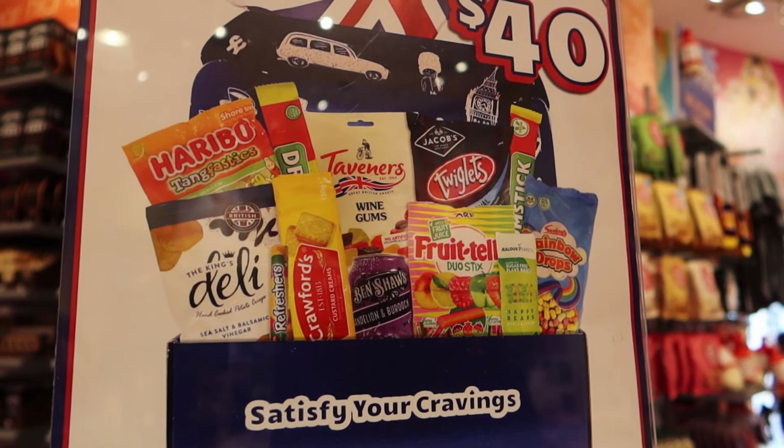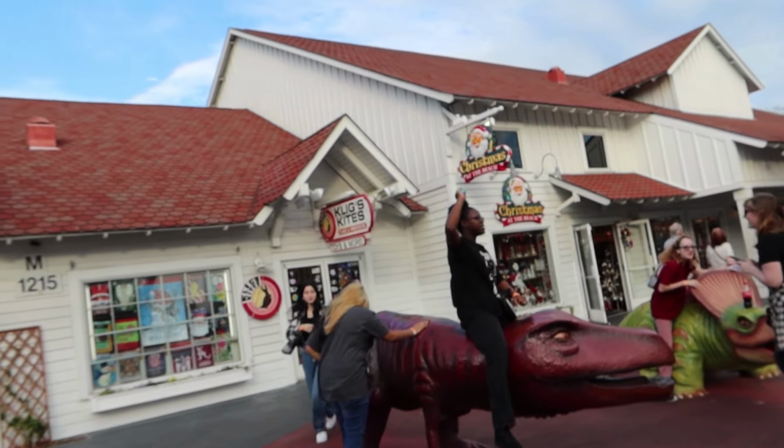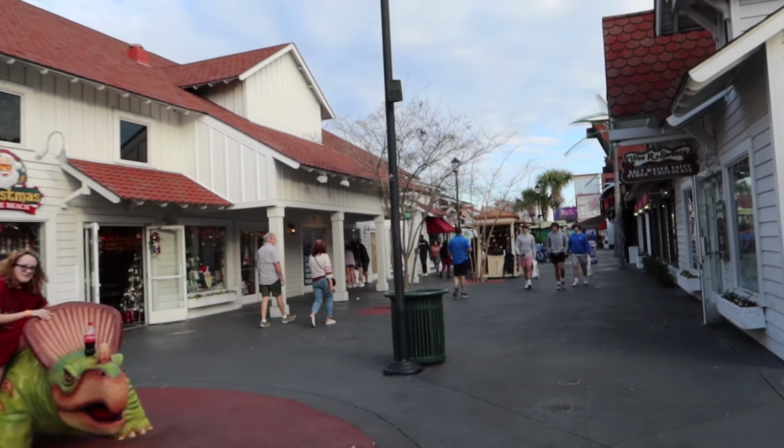Is this legit, or is this what Americans think UK snacks are? Overpriced.